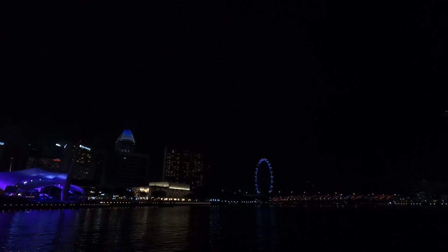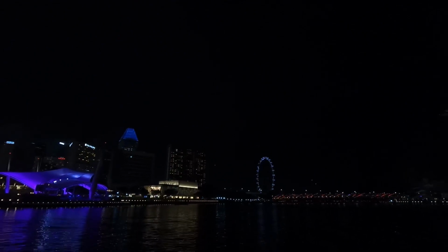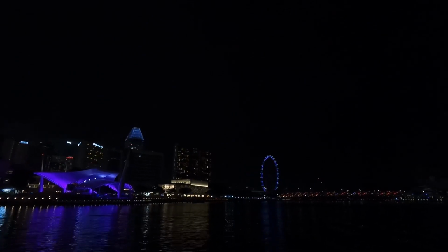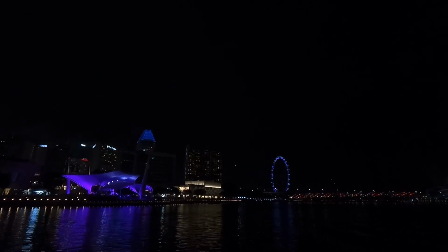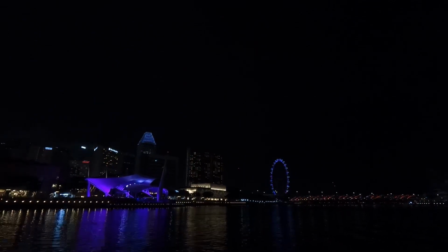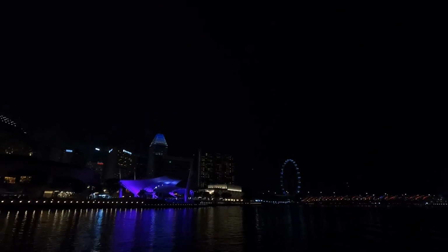In fact, from on board, you can see up to 45 kilometers away. That's 3 kilometers more than the entire length of our island city. You'll also notice to your right two curious spiky domes, unique only to the Esplanade Theatres on the Bay. Because of its resemblance to the king of fruits, it's been affectionately nicknamed the durian.